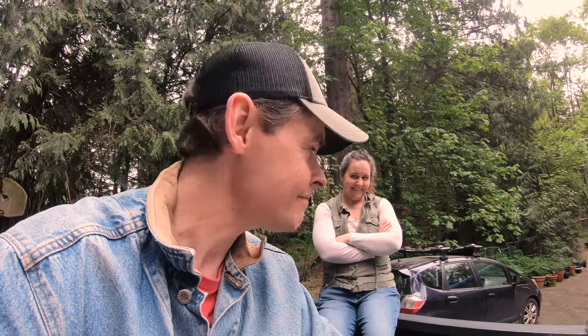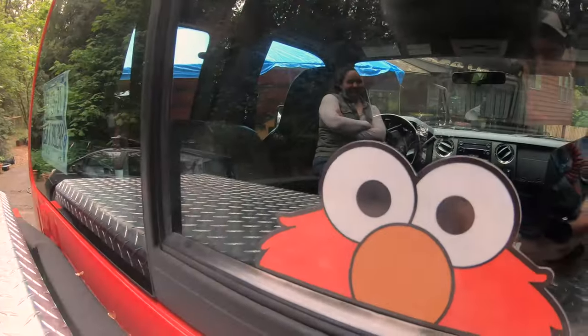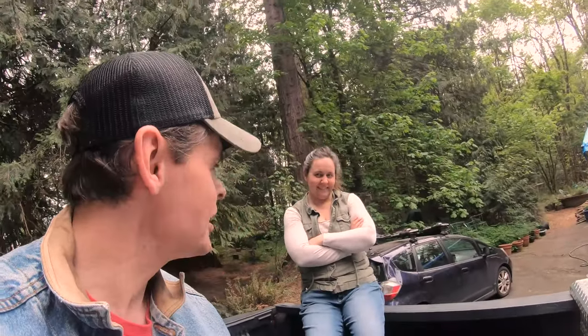Oh yeah, the name of the truck? It's Elmo. I think it's a good name. Yep, it's a little silly, but it's a big red truck, so we can name it what we want.